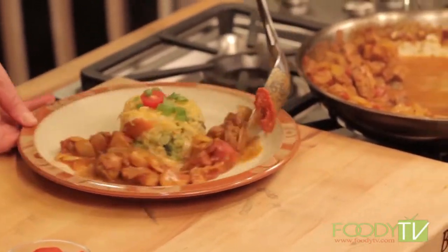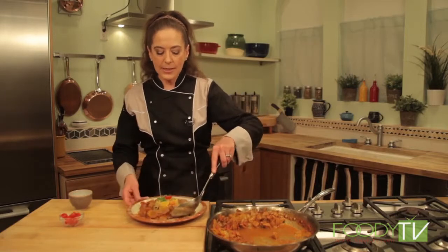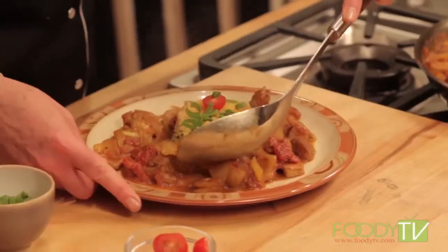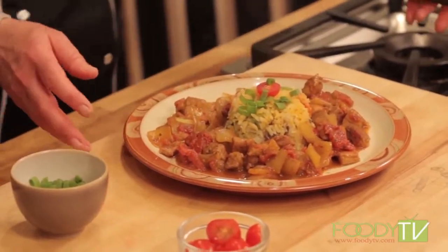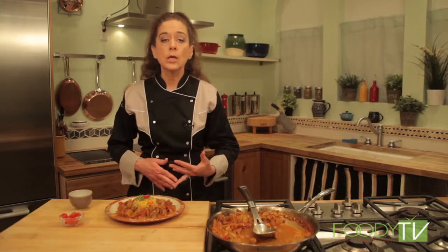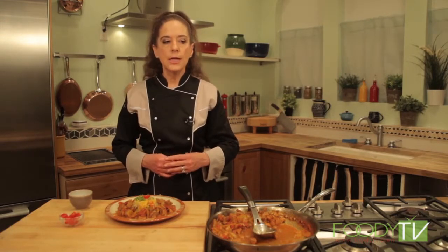And when you serve this, it's a very warming, spicy dish. Not hot spicy so much, but just very flavorful. This is a great dish to garnish with fruits and nuts. I like to use, sometimes, unsweetened shaved coconut. Chunks of pineapple are very good.